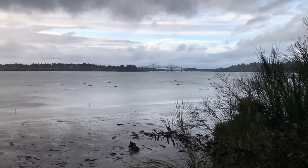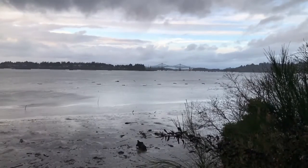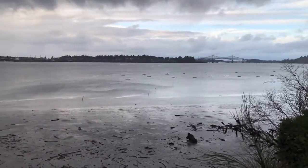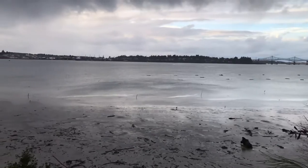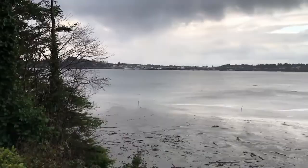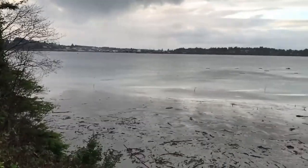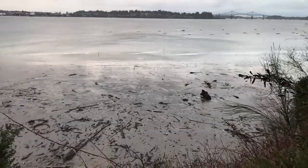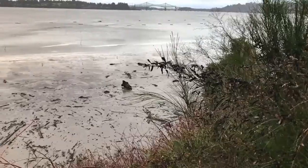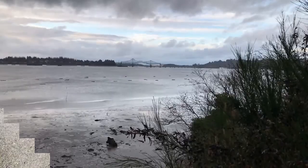Okay, there's the North Bend Bridge, and this is Coos Bay, Oregon. The town of North Bend is over there, and then Coos Bay is upstream just a little bit. So, now you can tell it's low tide, so we got the mud flats. And anyway, rainy day in Coos Bay.